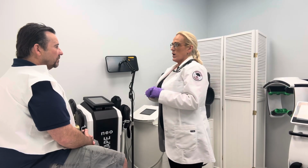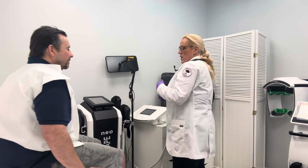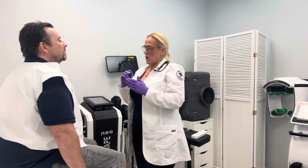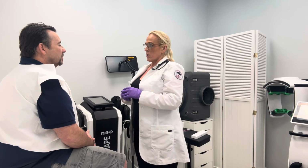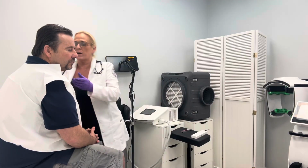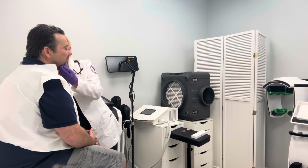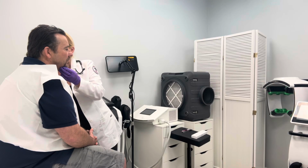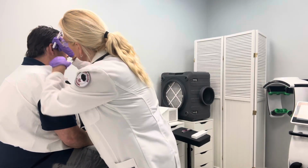All right, I'm gonna get my otoscope to check your ears. For the sake of this test, I don't have an otoscope, so we're going to pretend that this is an otoscope. Okay, I'm going to look at your ear canal, each side. You turn your head, just leave it straight like this. I am now looking at your auditory canal. Okay, I can see your tympanic membrane. It's pearly gray and intact. I don't see any discharge.